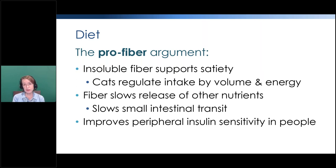And so foods that are less energy dense, foods that have more fiber, promote those feelings of satiety and that can be very useful. We also know that fiber is going to slow the release of other nutrients. They're going to be digested more gradually. They're going to cross the digestive tract and enter the bloodstream more slowly. We're going to get slower transit times through the small intestine. And those things might be advantageous for more gradual release of ingested energy.